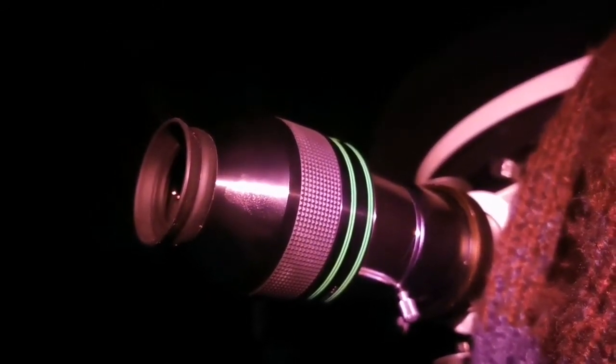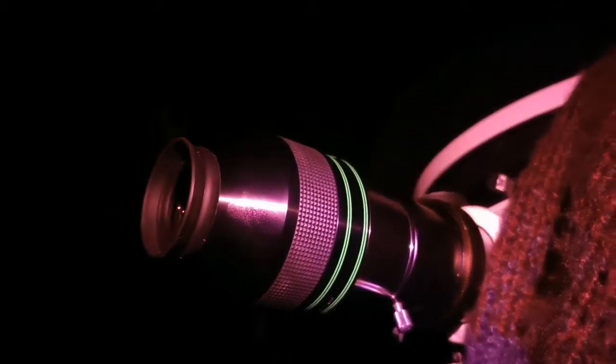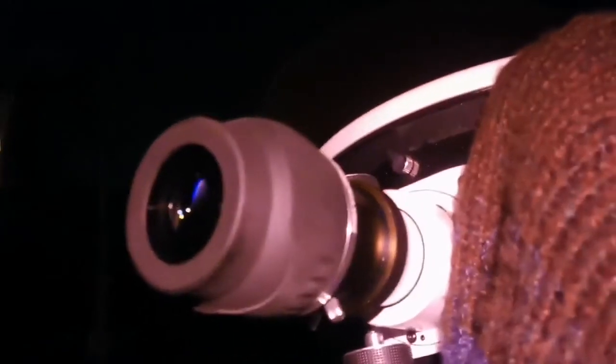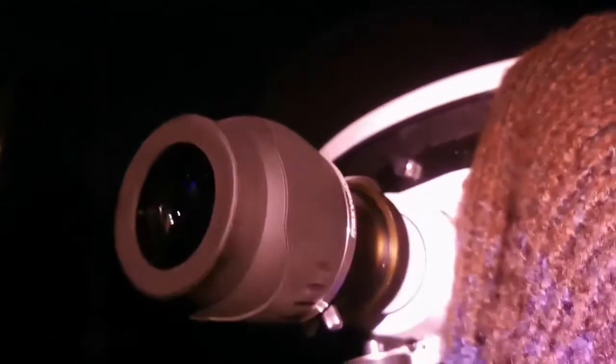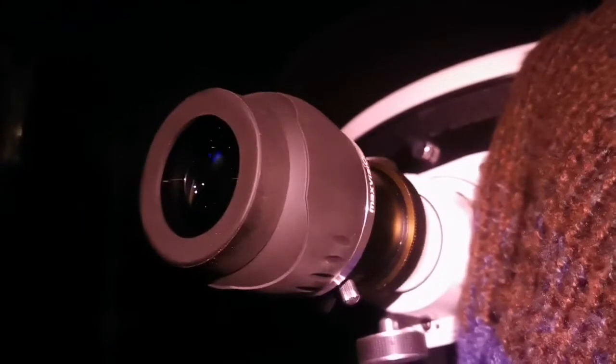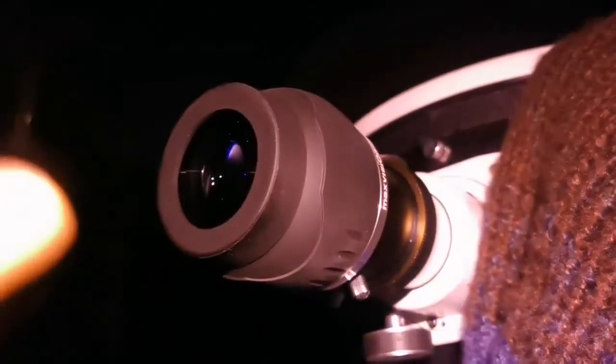So let me just change it to the Nagler and Maxvision 24mm just to see how it is. Okay, this is the Maxvision 24mm 82 degrees, equal to the Explore Scientific and MEADE, eyepieces of the same focal length and field of view. The same problem with the peripheral elongation. So this is a very challenging target, this double cluster. But I can say that the number of stars and the tightness and the focus of them in the Ethos was better than this.